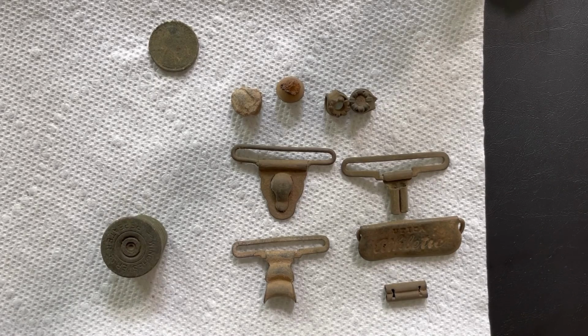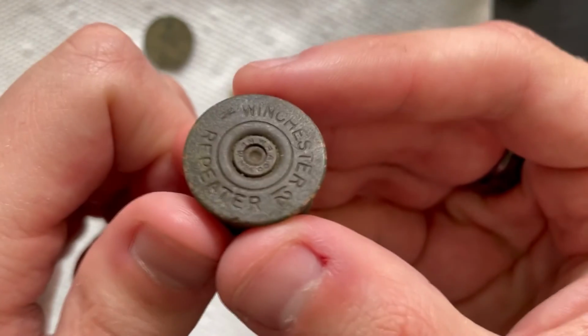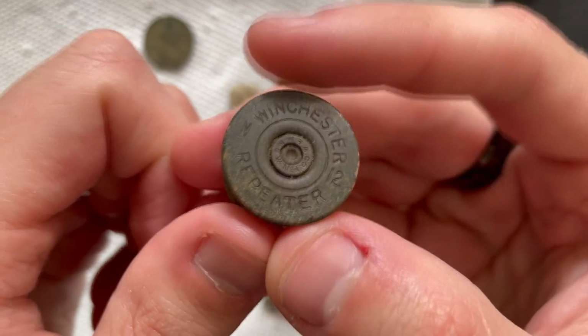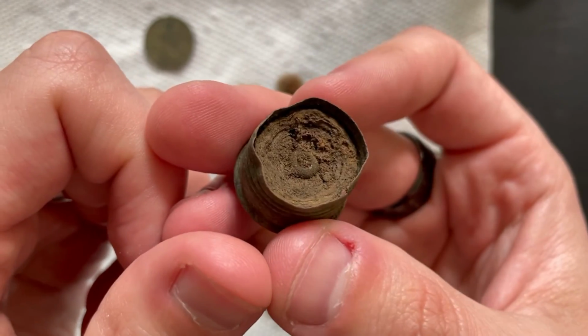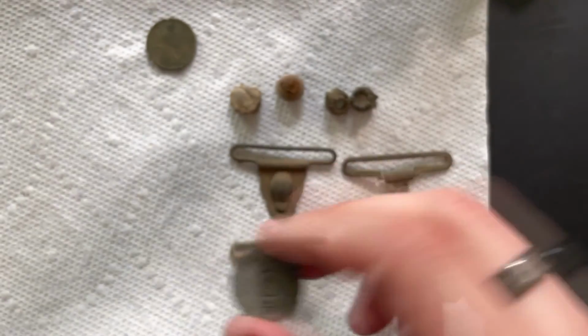Then before we get into our last coin find, I figured I would show you some of the more interesting finds out of the middle of the woods. So we did get that Winchester repeater 12 gauge shotgun shell. This is just as old as everything else out there, 100+ years old. But that is what it looks like.